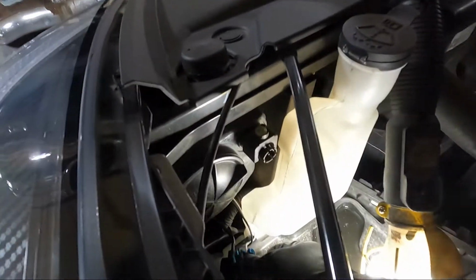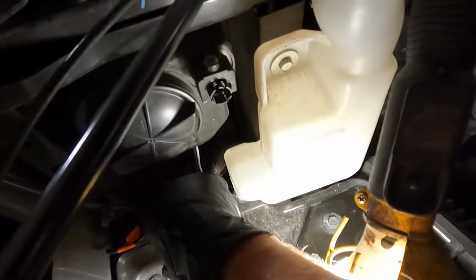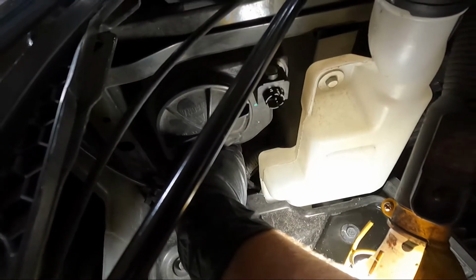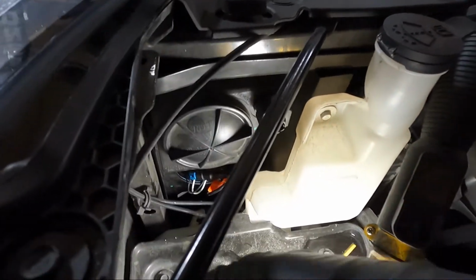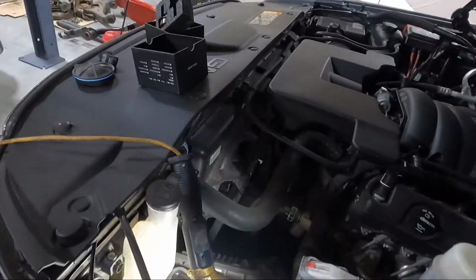But either way, I've got this bright in here. I just need to feed, so you can see my wire down here, I need to feed this wire in there so we can put that cap back on. And then we'll go to the hard side, which is the other side. And then of course we got to do the fog lights. But let me get this jammed in here, get that cap back on, and then we'll go show you what you need to take off on that other side.